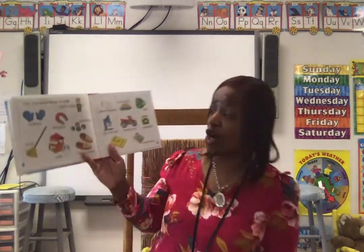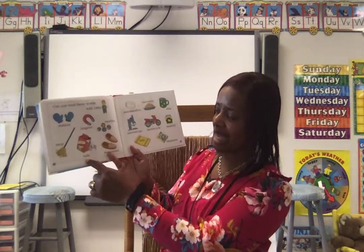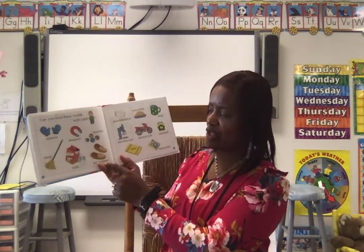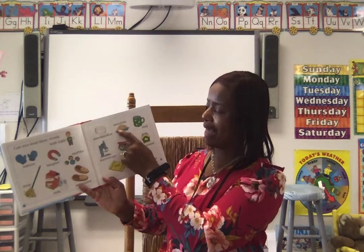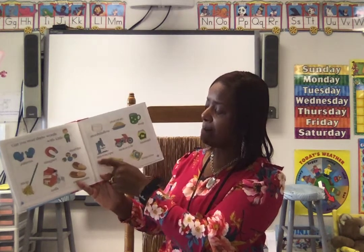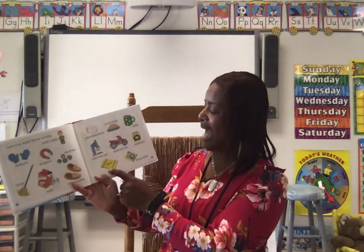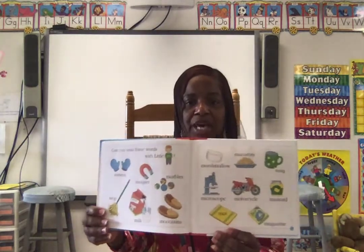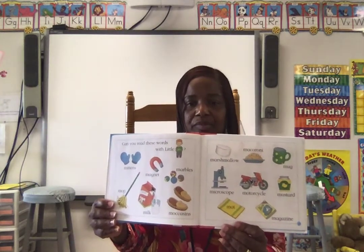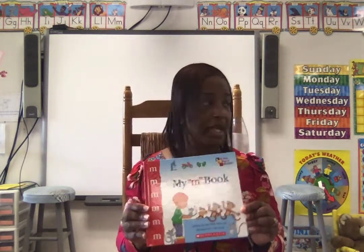Can you read these words with little M? Mittens, mop, magnet, milk, moccasins, or a type of shoes, marbles, marshmallow, macaroni, mug, microscope, motorcycle, mustard, mat, magazine. All of these things begin with the letter M. And boys and girls, I hope you can come up with at least 3 things that we read in the story that started with the letter M.